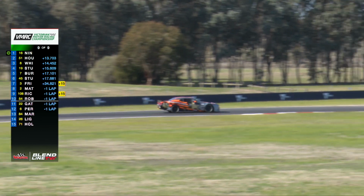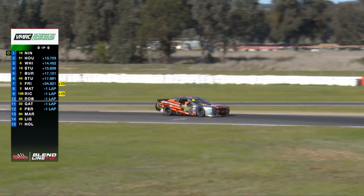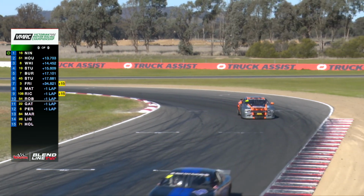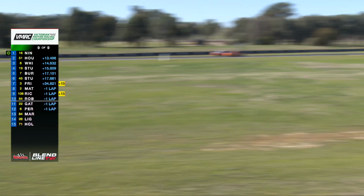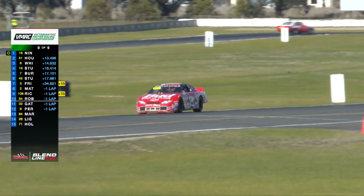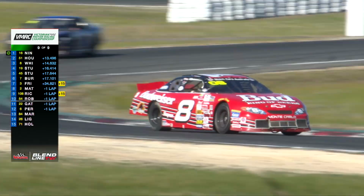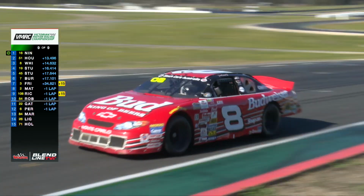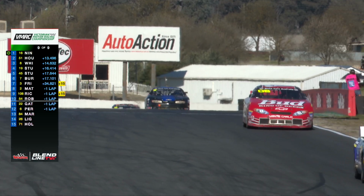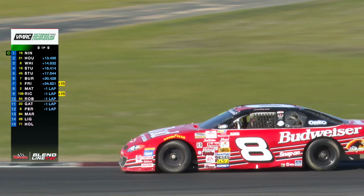PB lap last time from Richard White, a 30.6. Actually matched the race leader, who is out there on the race circuit. Last time through, I just heard, and it's just done it again. Every time the leader goes past, my hairs stand on end, Callum. It just sounds absolutely fantastic. We can hear it over the sound of the other cars passing us as it goes down the back straight. These cars are so loud. They must be the loudest category in the country.